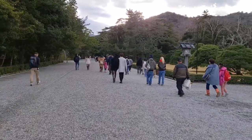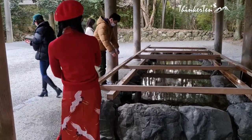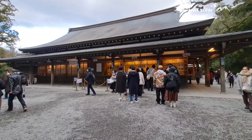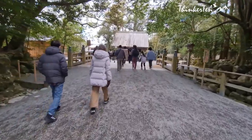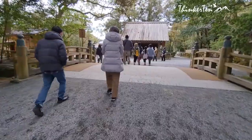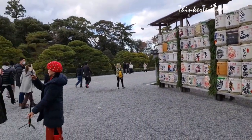The shrine is dedicated to the sun goddess Amaterasu, who is believed to be the ancestor of the Japanese imperial family and a central figure in Shinto mythology. The Ise Grand Shrine has a long and rich history, dating back over 1,000 years. The shrine is pretty basic, but you feel the ancient vibes there.